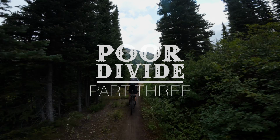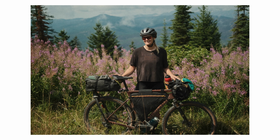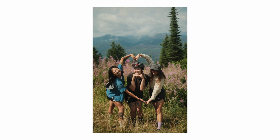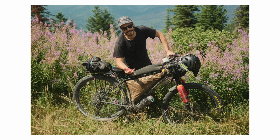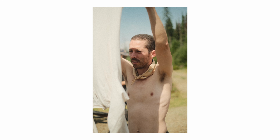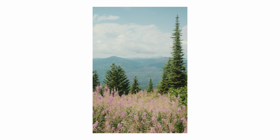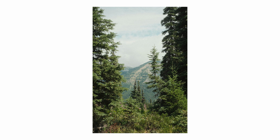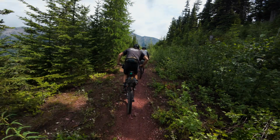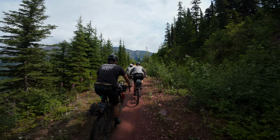All right, part 3 of the Poor Divide. Unfortunately, there was a lot of rain the last few days of the Poor Divide, so I didn't get to film as much as I'd like. I did get some photos when the sun came out. We basically left off somewhere after Glacier National Park, and from there was rain about every day, so I didn't really get to shoot with the Pocket 3 as much. Did a lot of filming from the Action 4 on the helmet because it does better against the weather.